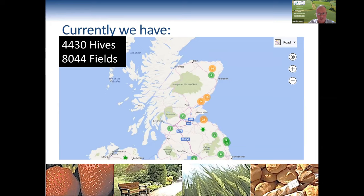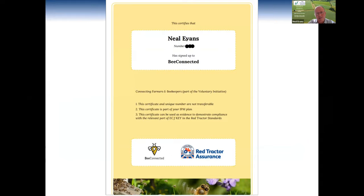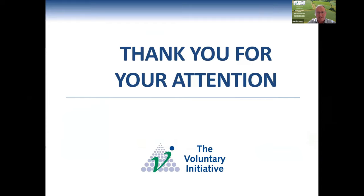Also, another feature of the website is that it allows you to literally print off a certificate that forms part of your IPM plan. I think we'll probably speak about those later. The certificate can be used as evidence to demonstrate compliance as part of Red Tractor and other assurance schemes. So I think that's all I wanted to say. It's a really simple and effective system, and I look forward to taking some questions.